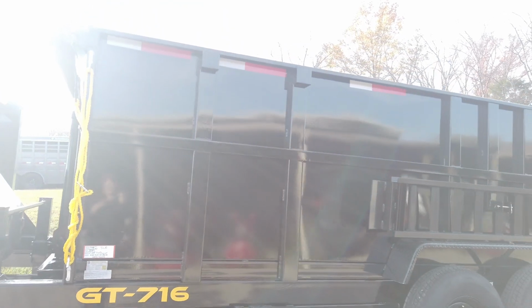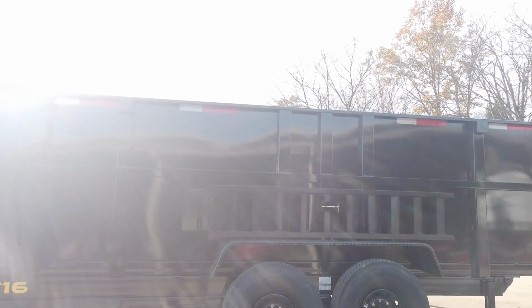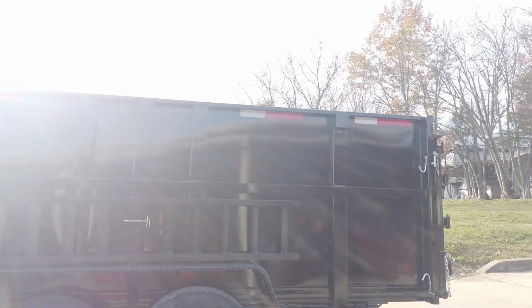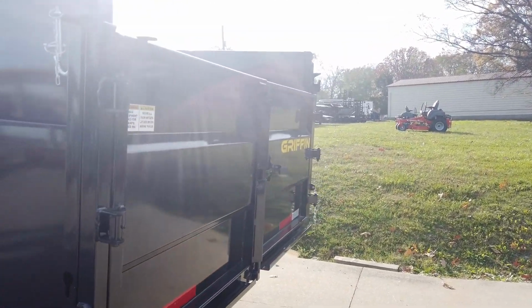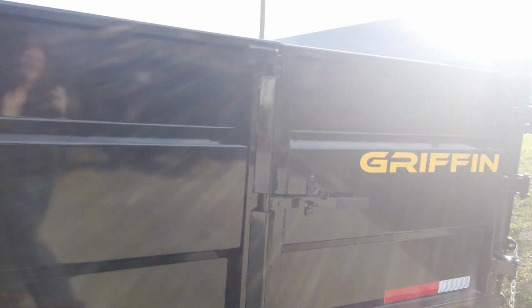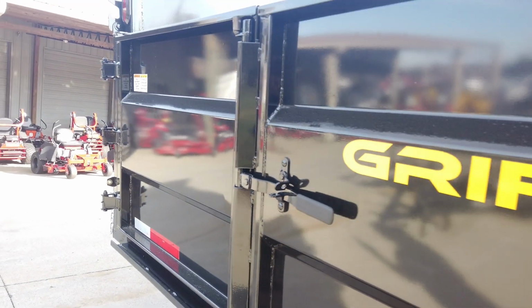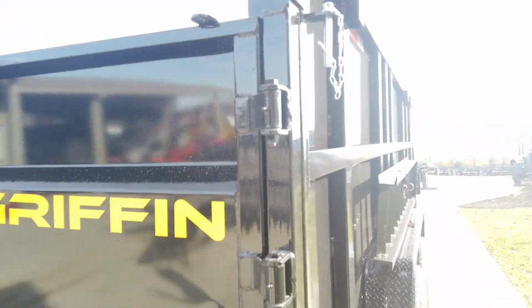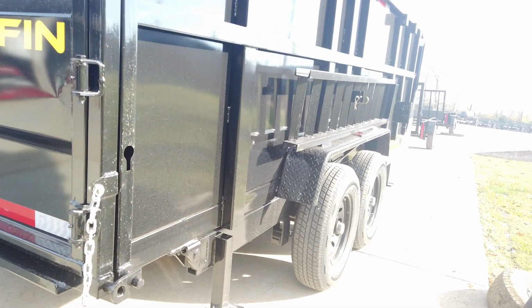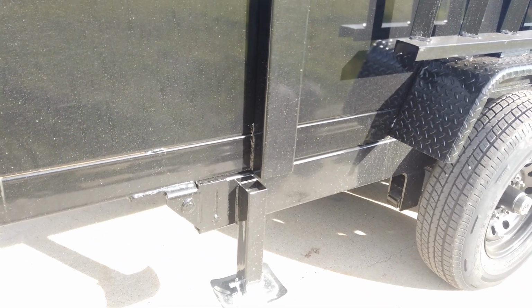There is heavy duty frame construction, as well as a 3-way rear gate. We have our latch. This trailer does come with jacks on the back of your dump.